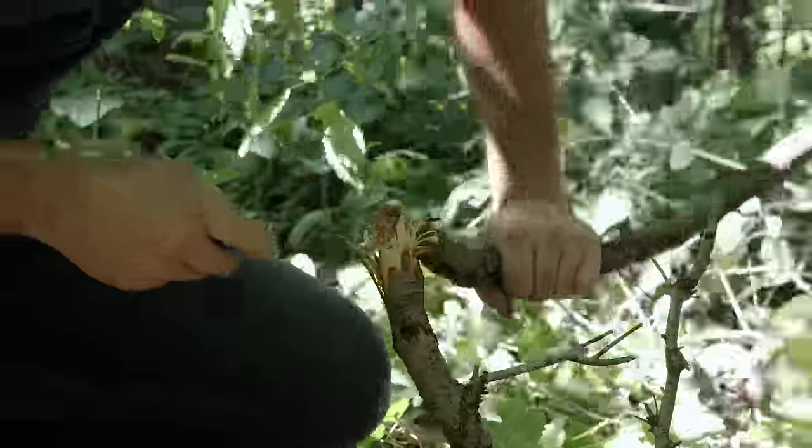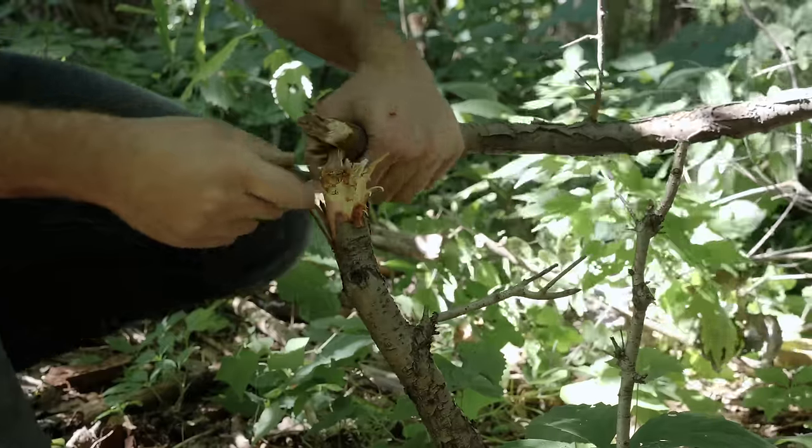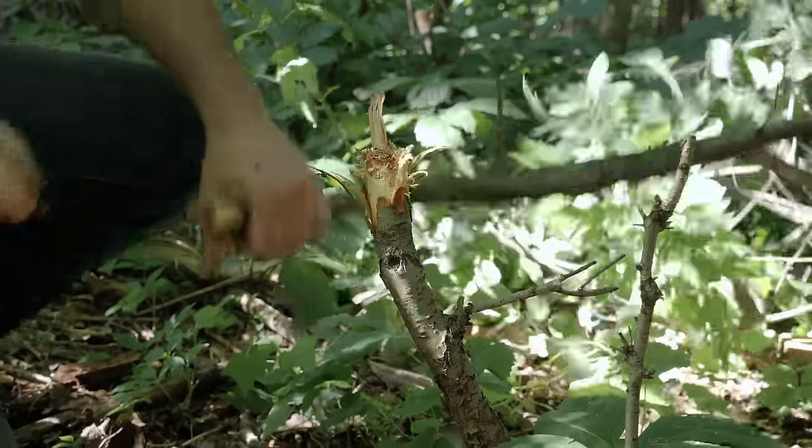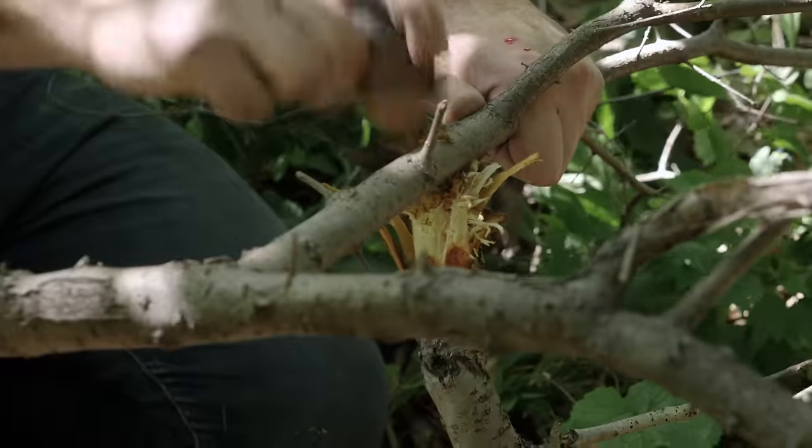Tough tree. All right, and I'm bleeding. Cool.